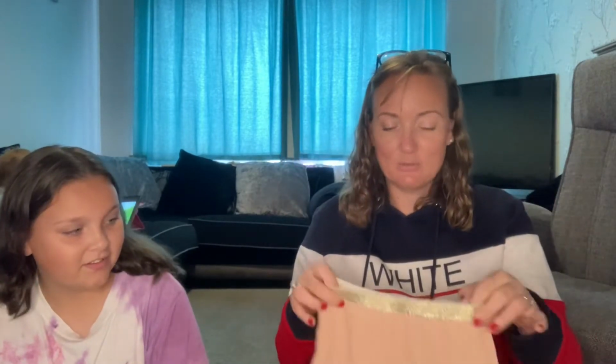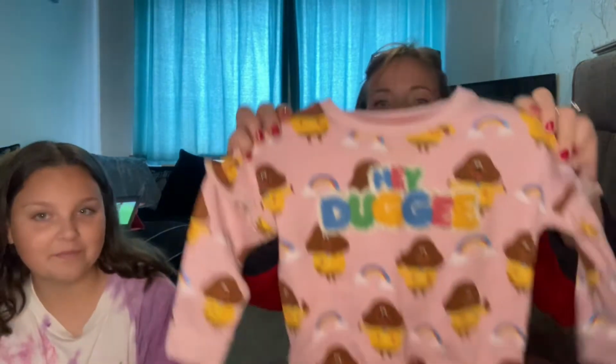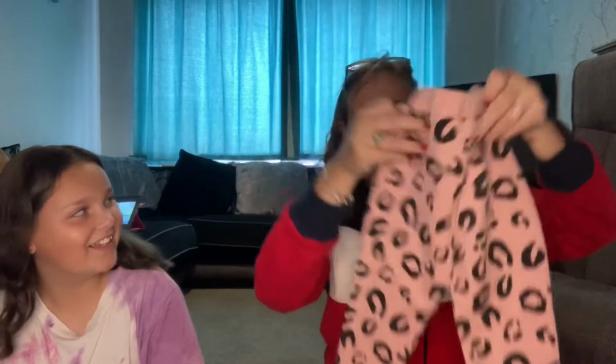Right, I'll show you through the clothes now because I did really, really well. So I found a stall with Mia's size clothes, and these were just 50p an item. We've got a christening coming up next month, so I was thinking that was a nice top. Hey Dougie t-shirt, 50p. How cute are they? 50p.